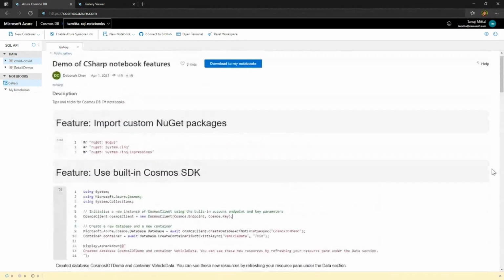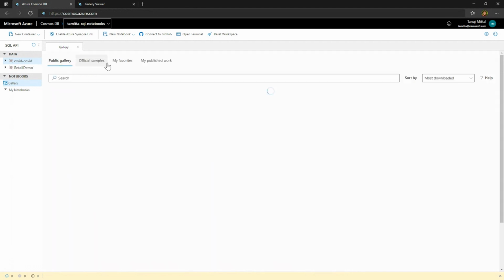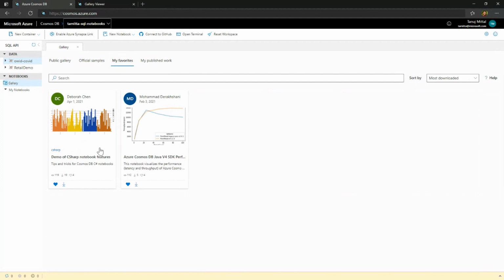Another feature of Notebooks Gallery is that you can easily like a notebook. This notebook, I think I'll need it in the future, so I'll go ahead and like it. I can quickly like it with this favorite button, and then it will show up in my favorites.